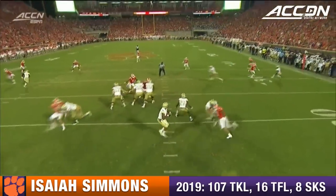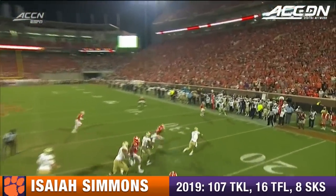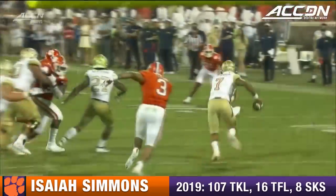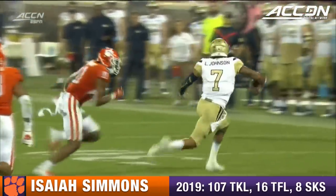Fleet. Remember, he comes to Tech thinking he's going to run the option. Look at Isaiah Simmons' closing and that speed. They say he's low 4.4s, but with his length, probably plays like he runs in the 4.3s.